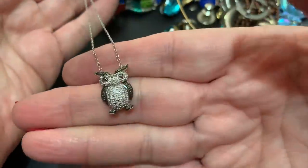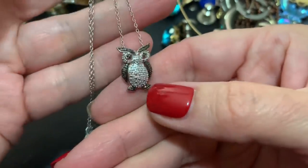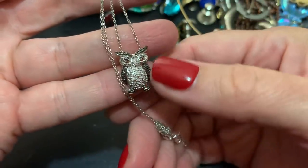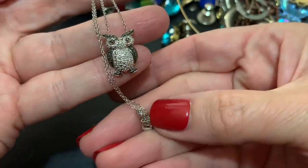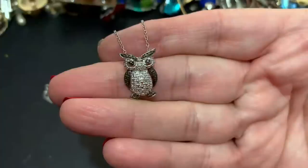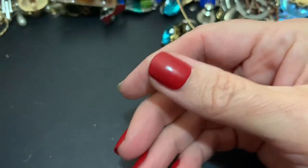Then I got this cute little owl. It's almost like the one, like the chocolate diamonds, but I don't think it is. It's got kind of brown stones in it, sterling with clear rhinestones, and it's got a big tangle, but he's cute. Oh, maybe it's not brown, maybe it's black. Wow, my eyes are getting really bad.